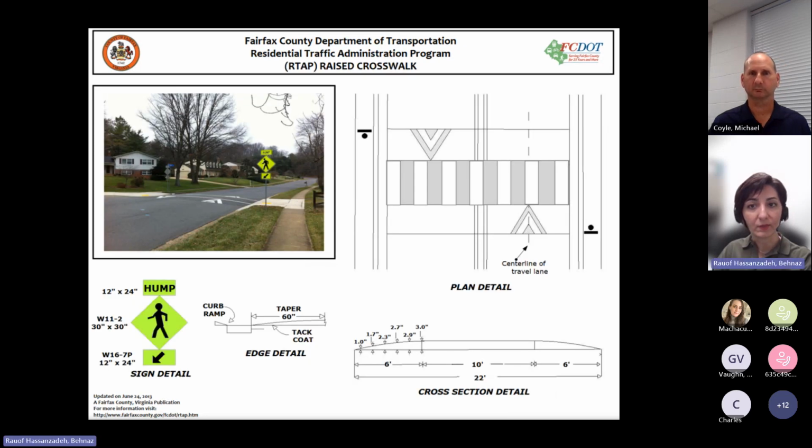Here you can see a graphic of a raised crosswalk. It's going to be 22 feet long, same as speed tables, and 3 inches in the center, with visibility markings in the center, plus white chevrons on each side, as you can see. And in addition to that, there will be a speed hump sign and recommended 15 mph sign on each side.